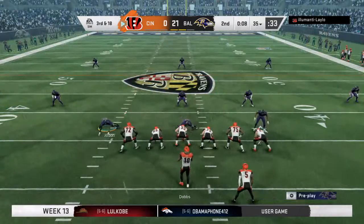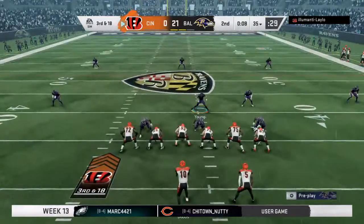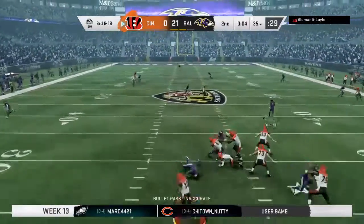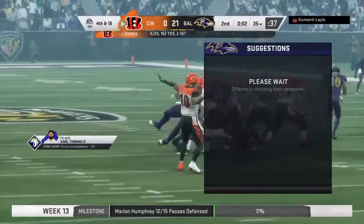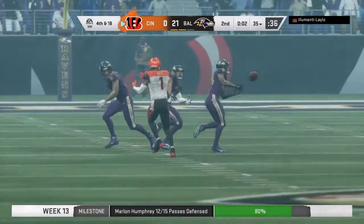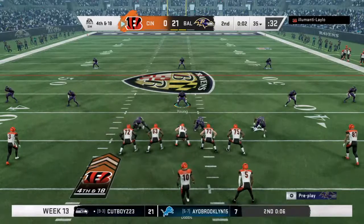An incomplete pass on that last play, and that means they'll need to come up with something here on 3rd down. From the gun, Dobbs airing one out for Boyd. And he can't hang on to it. Nearly picked. He's known for his hands defensively, but instead it just brings up 4th down. And this should be the final play before the quarter ends.